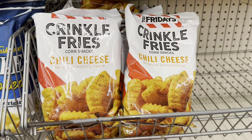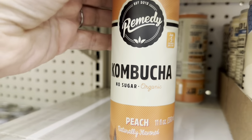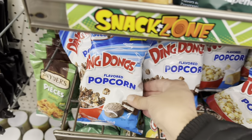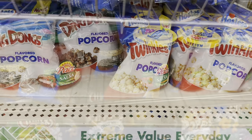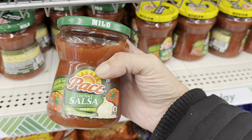We have these TGI Fridays chili cheese crinkle fries chips. We have a peach, no sugar, kombucha. This Hostess Ding Dongs flavored popcorn and Hostess Twinkie flavored popcorn. These 15-ounce jars of Pace salsa available in mild and medium.